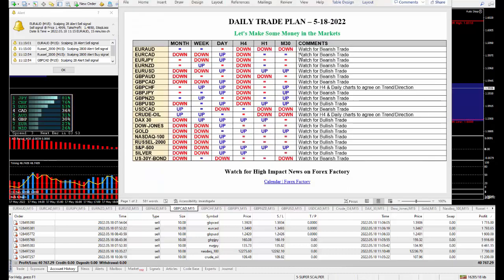So let's take a look at this daily trade plan for May the 18th, 22. I've taken all these trades from my daily trade plan. Now sometimes you're going to get mixed signals like right here, up for buying and down for selling. So it could go up first before it goes down, or vice versa. It could go down and then up, it just won't go anymore.